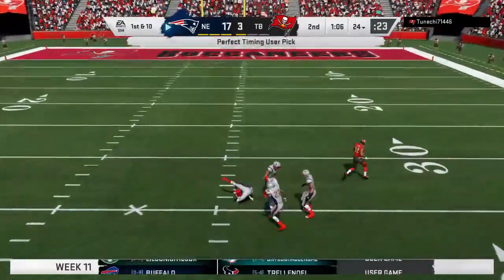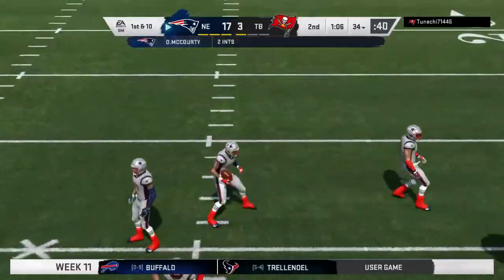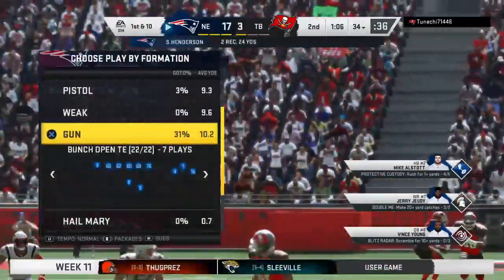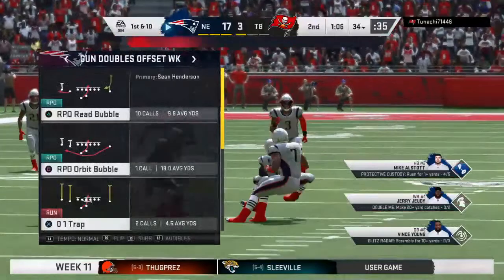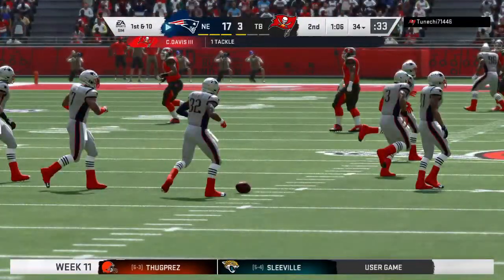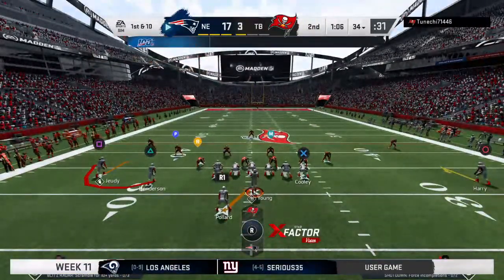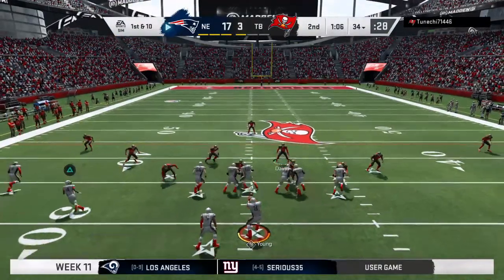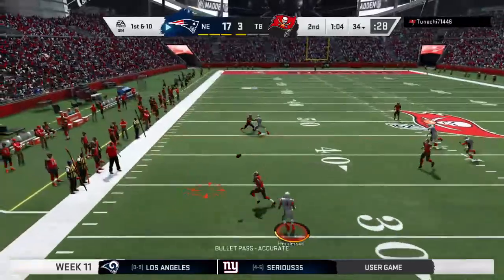And his pass is intercepted for the 4th time today. Devin McCourty picks it off. We haven't even escaped the first half, and he's already thrown 4 picks. And Brandon, back in the good old days, probably back before you were born, if your starter threw 4 in the first half, he might throw 8 or more for the game.